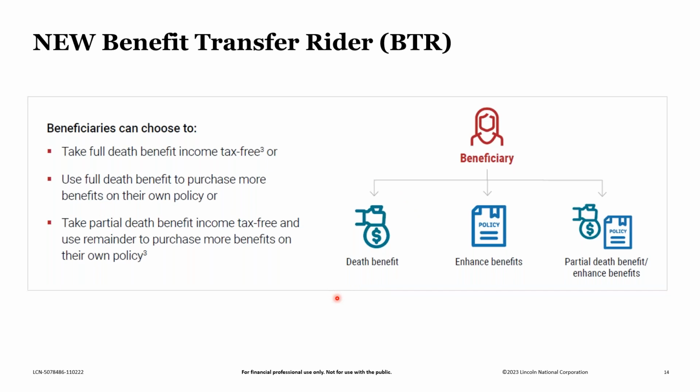But they're also going to have the opportunity, if they don't need it, say they're 85 and they're wishing they had more long-term care at this point, to take that death benefit and roll it back into their own policy and enhance their own benefits. Or they could do a third option and do a little of both. They could say, my spouse passed away, there was a $100,000 death benefit. I could use 50,000 or 40,000 or whatever that number is today, but I'd like more long-term care benefits.